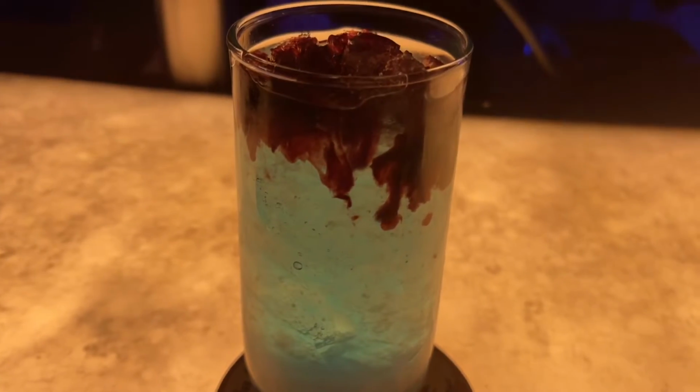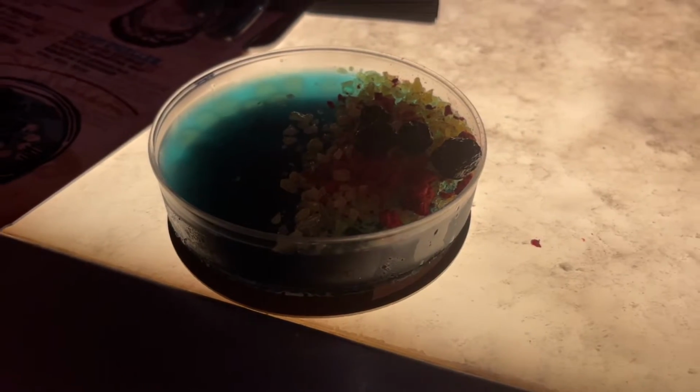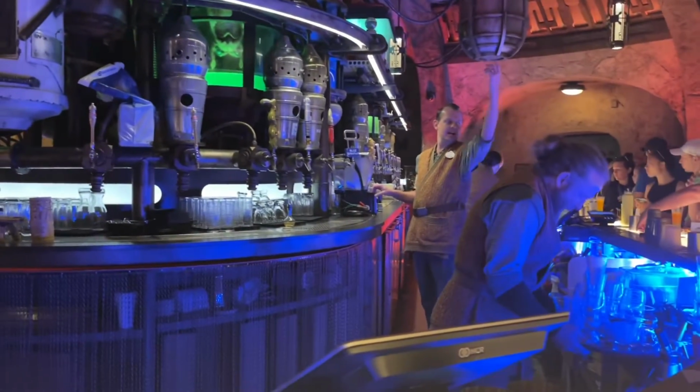My husband had one that looked like it was dripping blood. I don't know what it actually was, but he said it was pretty good. And my daughter had this like Jello stuff that had Pop Rocks in it. That was interesting. Not terrible, but the way Pop Rocks feel in your mouth is not my favorite.